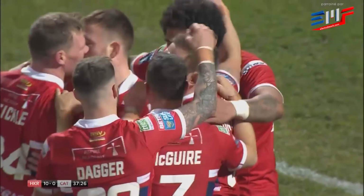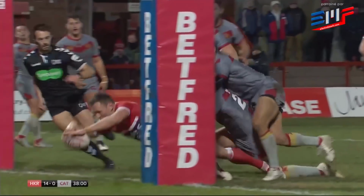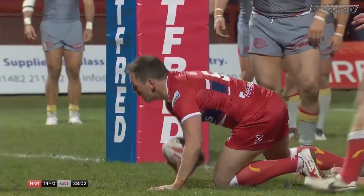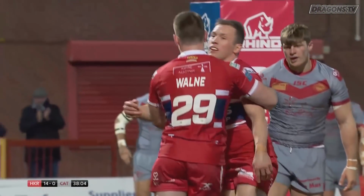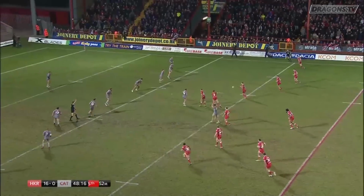And the Catalan Dragons went to try. And look, this is far too easy. There's a bit of miscommunication at the back. Da Costa doesn't know whether to go left or right. What Da Costa should be doing is looking at that. Big hit by Da Costa on young Will Dagger.